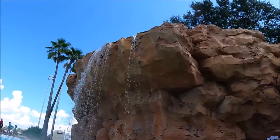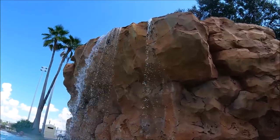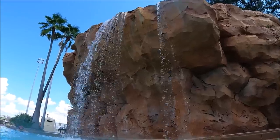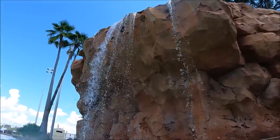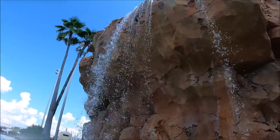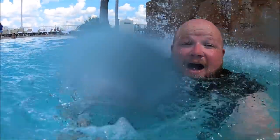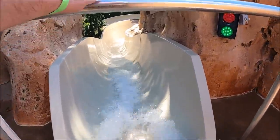I have no idea why I'm so afraid of going underneath this waterfall, especially since we're in water, but it is kind of scary. It honestly makes me feel like I'm drowning, but I'm gonna show it for you guys. Let's just swim right here. All right, green light to go.